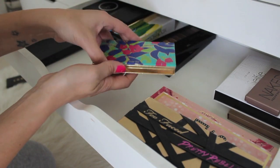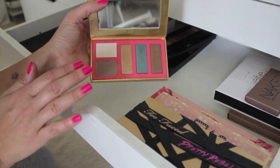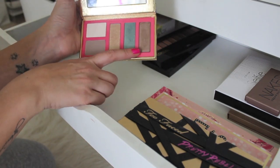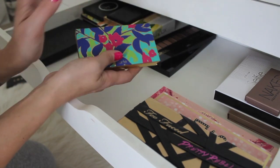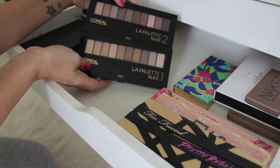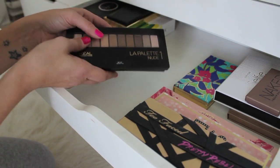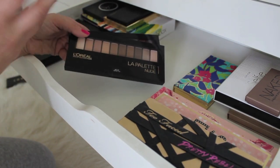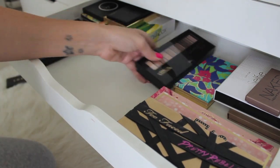And then I have this Tarte Golden Days and Sultry Nights palette. I know it's only 5 shades, but I love this thing. The quality is amazing. This matte shade is so good. This shimmery, satiny brown shade is so up my alley. Yeah, not getting rid of her. The two L'Oreal palettes, I'm not getting rid of either. I think these are great drugstore palettes. When I first got them, I wasn't super impressed, but the more that I use them, the more I like them. So I do think that they're nice palettes.